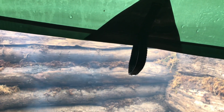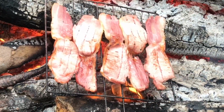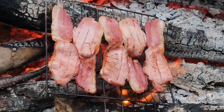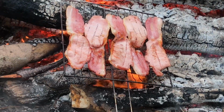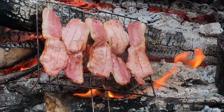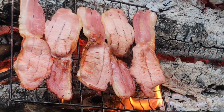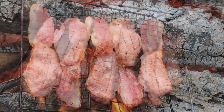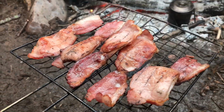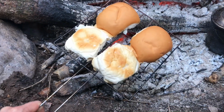Still raining a lot. And I've got breakfast on, finally. Some nice oak smoked bacon. Oh, it smells awesome. Might as well toast my rolls while I'm here.